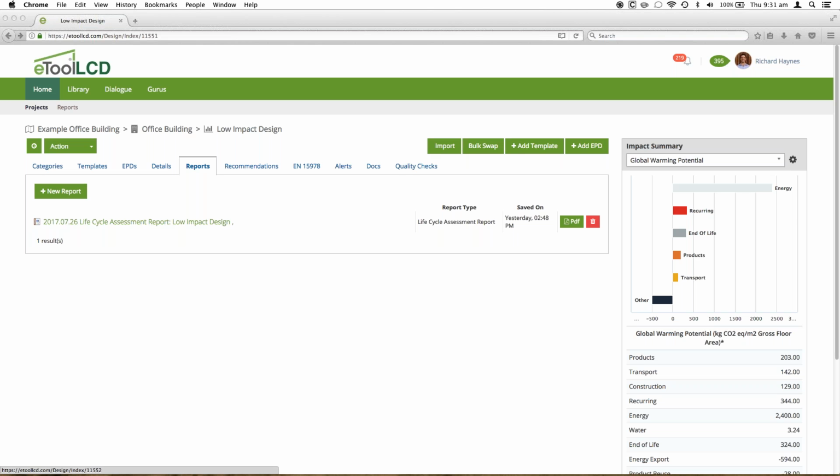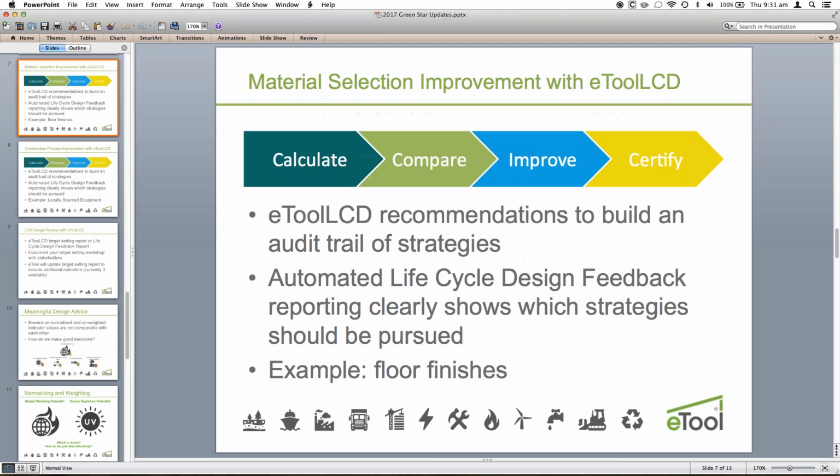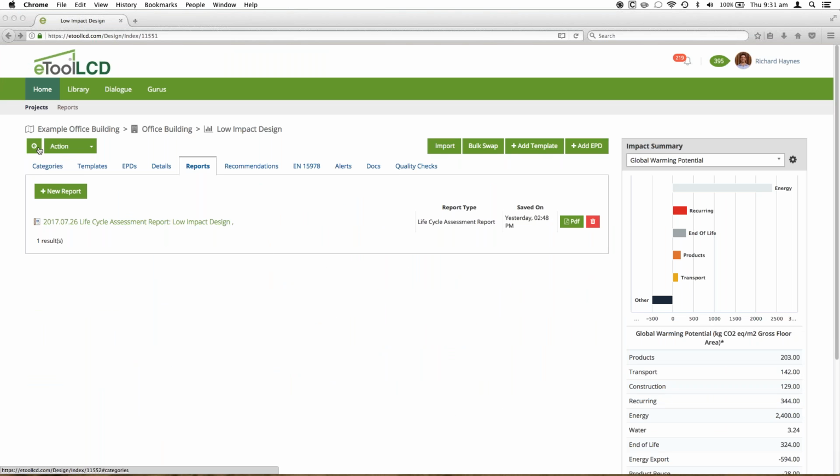What I'm going to do is start with this improved design that I've created here. At the moment it is just a direct clone of the reference case, so I haven't implemented any strategies. I think I had an example here that I was going to run through: floor finishes. So we're focusing on materials here.